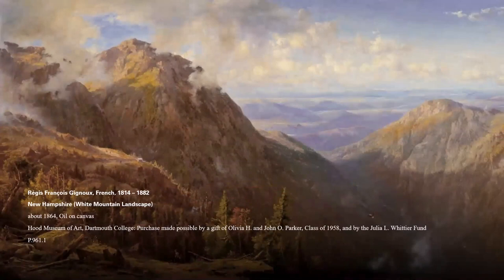Gignoux studied in Lyon, France, and lived and worked in America from 1849 to 1870. Like the Hudson River School painters already established here, he traveled deep into the wilderness of the Adirondacks and the White Mountains in search of subjects. It is believed that this landscape is a romanticized composite view inspired by Gignoux's visits to the Presidential Range in New Hampshire's White Mountains, liberally embellished for impact. The sweeping vista, deep recession into space, and mastery of atmospheric effects reveal Gignoux's admiration for his more influential contemporaries, Frederick Edwin Church and Albert Bierstadt.